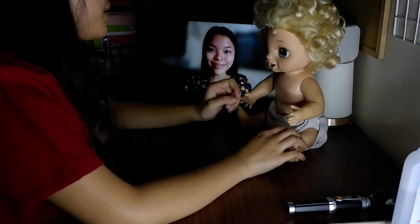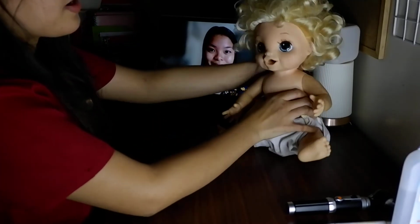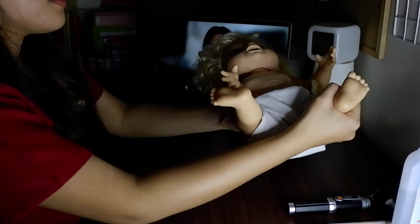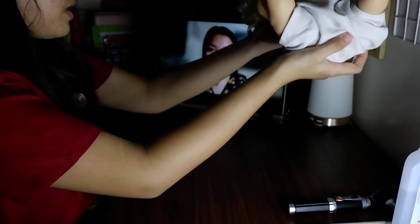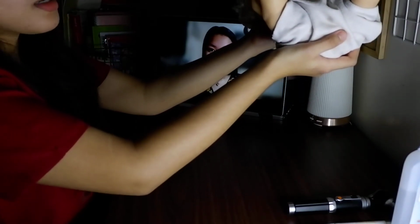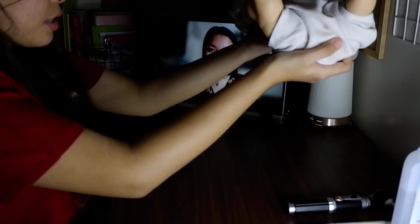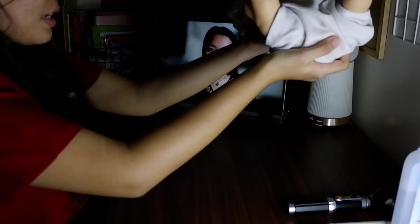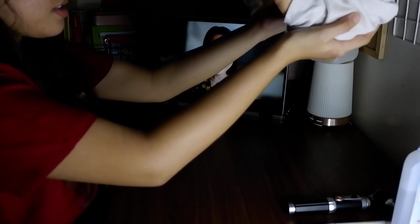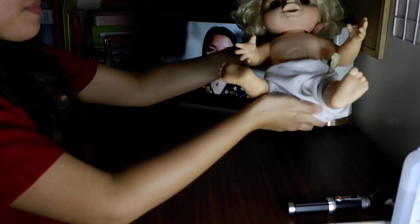Okay, next would be the Moro reflex. For this one, the baby will be in supine position, and I will be supporting the head, the neck, as well as the back. Then I will be abruptly bringing the baby down about 2 feet below, and then I will be checking for any extension of the arms as well as the legs and opening of the hands. Okay, one more time. Okay, so far meron naman po.